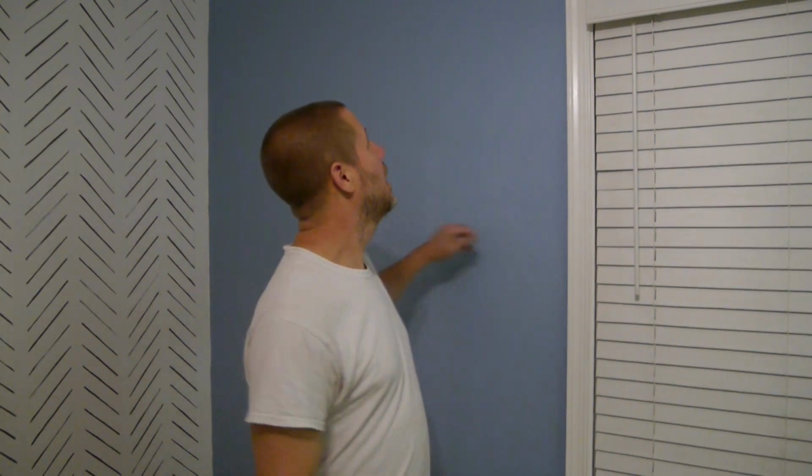So we put two coats of blue on the walls, and we don't have enough blue left over for the ceiling, so what we've done is add some white paint to it to extend it, and also so it'll be just the same color, just lighter, so it should complement it pretty well.